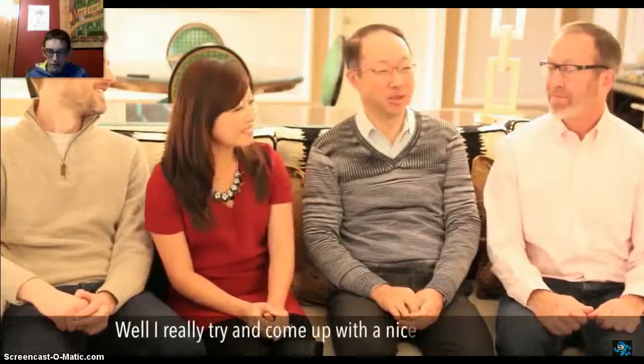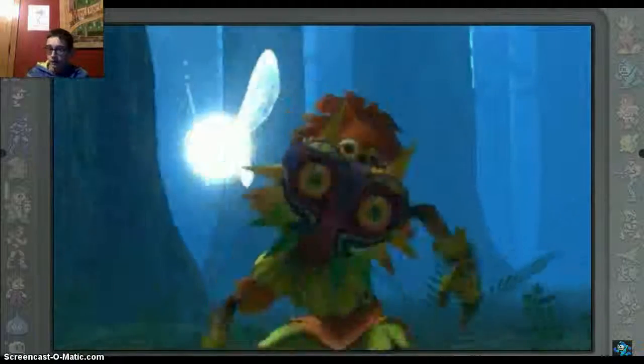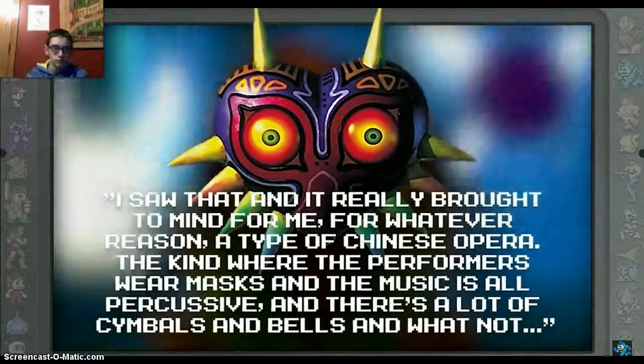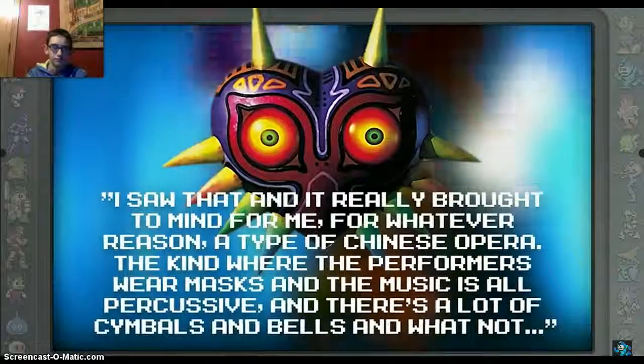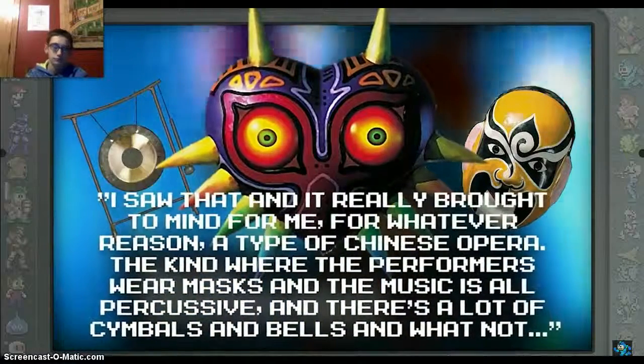Kondo decided very early on that the music for Majora's Mask would be informed by the style of Chinese opera, as he was inspired by the Mask of Majora itself. "I saw that, and it really brought to mind for me, for whatever reason, a type of Chinese opera. The kind where the performers wear masks, and the music is all percussive. And there's a lot of cymbals and bells and whatnot.